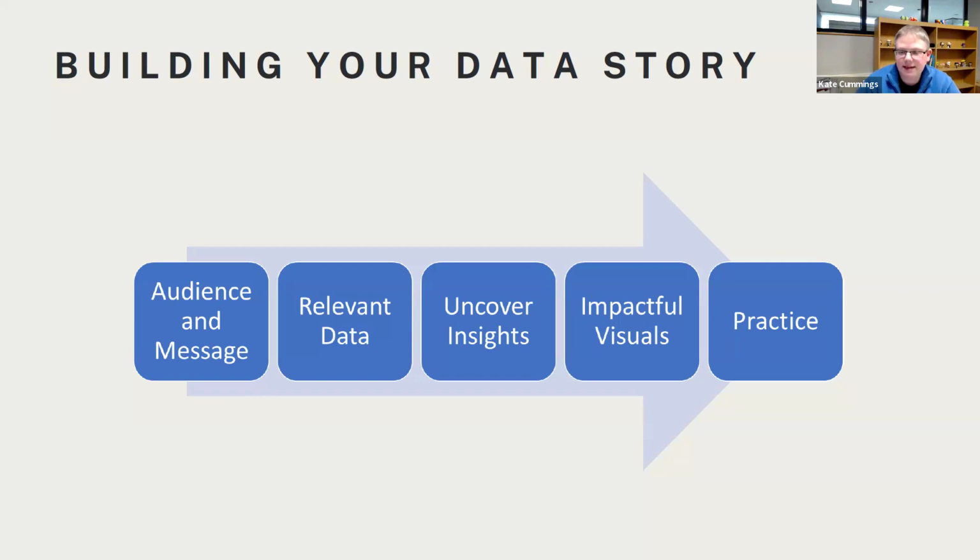After you uncover these insights while you're looking at your data, create those impactful visuals. They don't have to be fancy, but they need to be clear, readable, and understandable. And at the end of the day, practice your story. Know it inside and out, because that's what makes it a meaningful experience for those that you're interacting with.